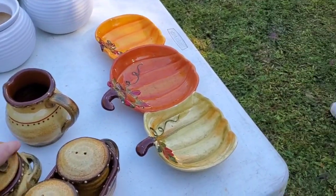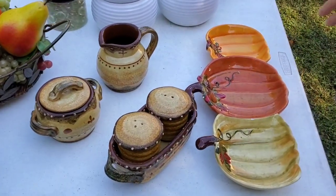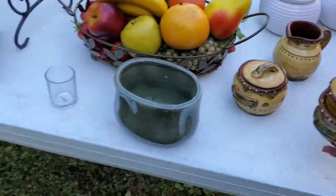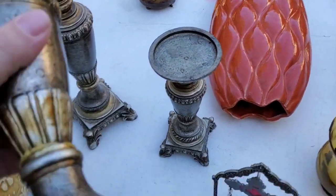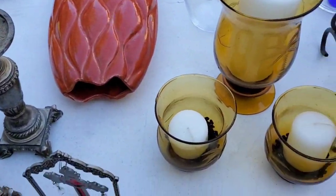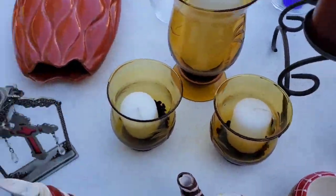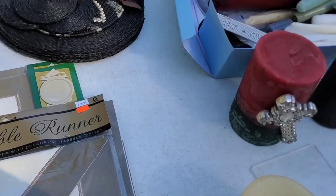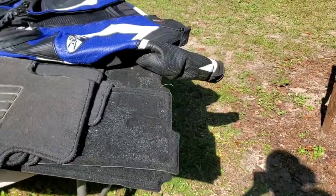How much is it for the... I brought them over here because they match those. Oh, you're right. Let me go find out. The whole set for five? Okay. Throw it in my pile. So 14 plus 5, you're at 19. What'd you say the set of these was for? There's four of them. She said six for all of these.